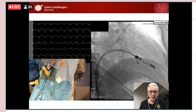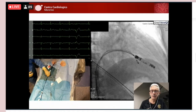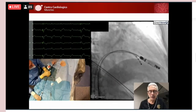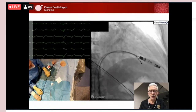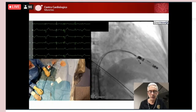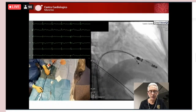And please note that in the center of the main body of the device there is a mark. So we need to follow this mark, because once we turn the device, the mark itself is turning, and usually in order to make the helix go into the myocardium, just a quarter or half turn is enough, as you can see in this example. And when the turning is completed, you can detach the assembly from the device, like in this case.